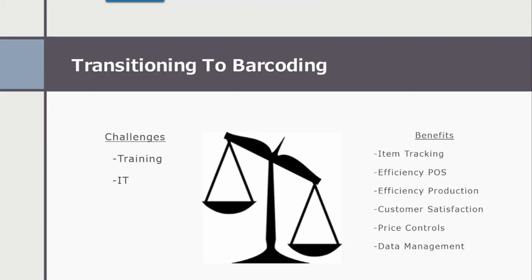Price controls was another huge one for us. For our wares department, we know that when that item is scanned, it was getting entered into the POS correctly. Whereas the old way, if a retail associate selected wares, they had to manually enter $1.99, $5.99, $7.99, etc. From a data management perspective, that's something that just continues to yield results for us. We're able to look at what categories and subcategories are selling the best, where we are lacking in production. All those kinds of things have been a benefit to us from transitioning to barcode.